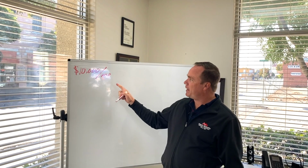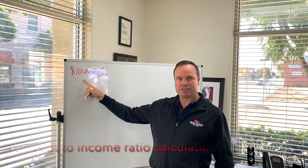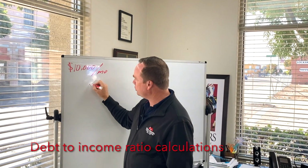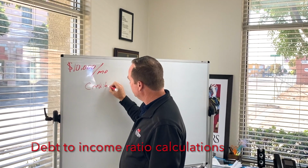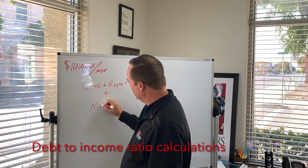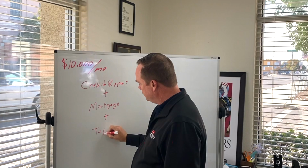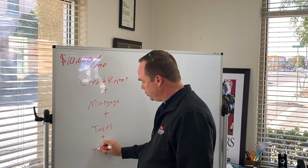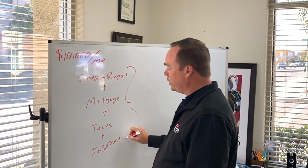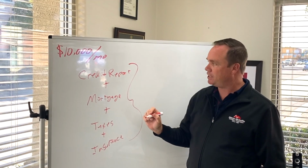The thing that the bank is going to look at is called your debt to income ratio. So if we start with the $10,000 as your income, we have to look at your overall debts. And what that is, it's whatever's on your credit report, plus your new mortgage, plus taxes, and your insurance. So all these things together are going to be your new debts that we're going to compare to your income, and that's how we're going to come up with the debt to income ratio.